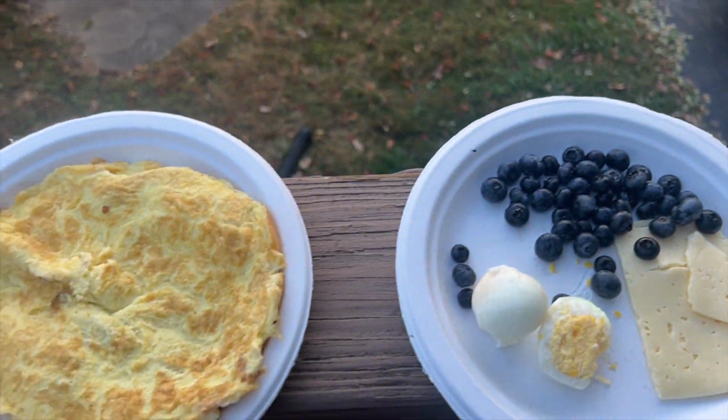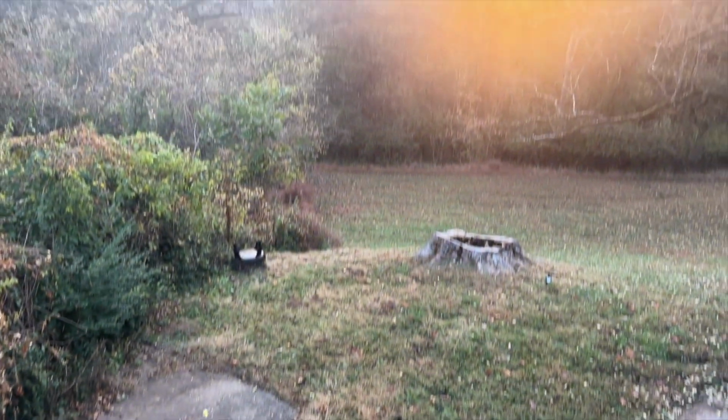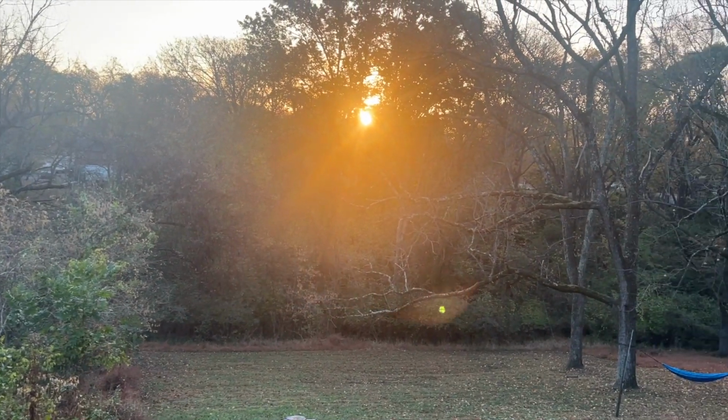And yeah, we try to come out here and eat if it's not too cold. This is my backyard. It's really pretty.